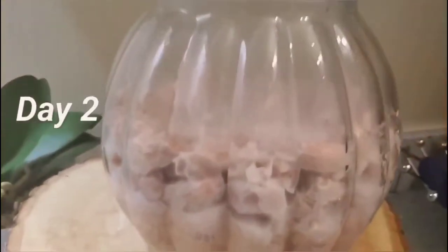Alright, so this is day one of fermentation. As you can see, we don't change anything. We're having some frothy things. This is day two, and the liquid has begun to settle at the bottom. That's a film from the cacao beans.